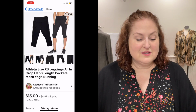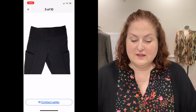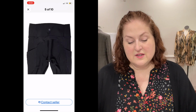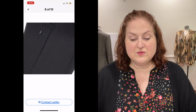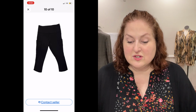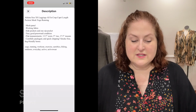Next sale, Athleta size extra small leggings, all in crop, capri length, pockets, mesh, yoga, running. Oh, I stay away from Athleta these days. These took a year and 2 months to sell on eBay. I had them listed for 15. I sent an offer to watchers for $12 and they sold 9 days after relisting. I had paid $1.06. This was also a bins pickup. This was at the Denver Goodwill outlet, and my profit was $9.